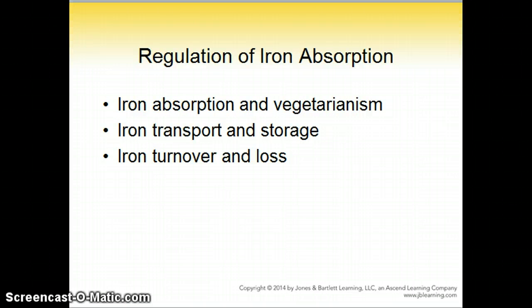Iron turnover and loss becomes important as we think about meal composition. What you eat with that iron-rich food helps either to enhance the absorption or not. The two most important dietary factors that boost the absorption of that non-heme, or plant-based, iron are the organic acids. So vitamin C or orange juice enhances iron absorption, and that's a question many of the state boards for nursing licensure, NCLEX, will ask.